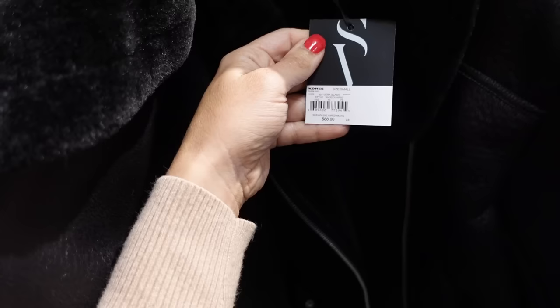Also a faux fur coat. So this one has that oversized collar. The material looks like this up close, has the trim with the belt at the bottom and the side zipper. There's more of a relaxed fit. This one is regularly going to be $88, and that's 25% off, so down to $66.